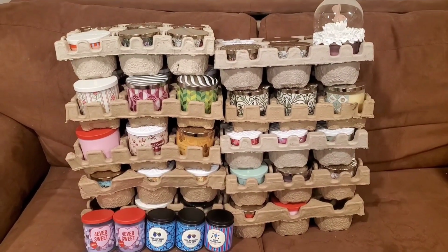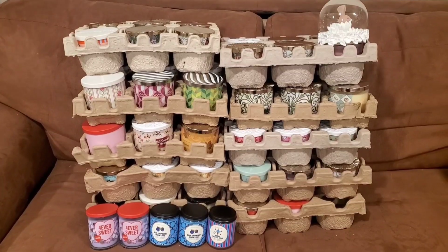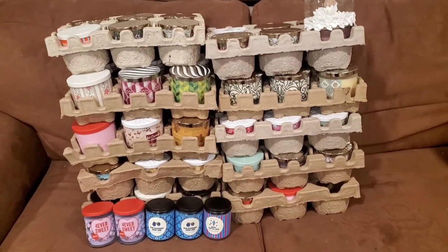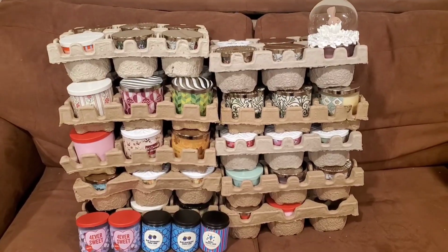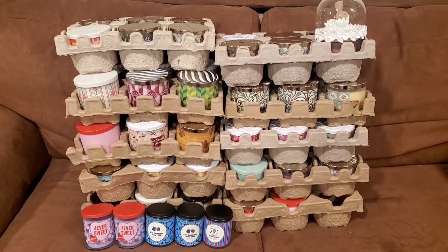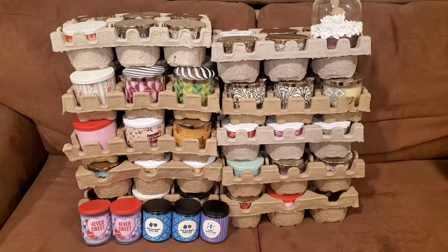Let's start with the candles because they take up the most room. I think this is the most candles I've purchased during any SAS. Very surprised. Like usual, they dropped some at the beginning of the sale the first day, and there were some here that were $10.99 that I purchased.